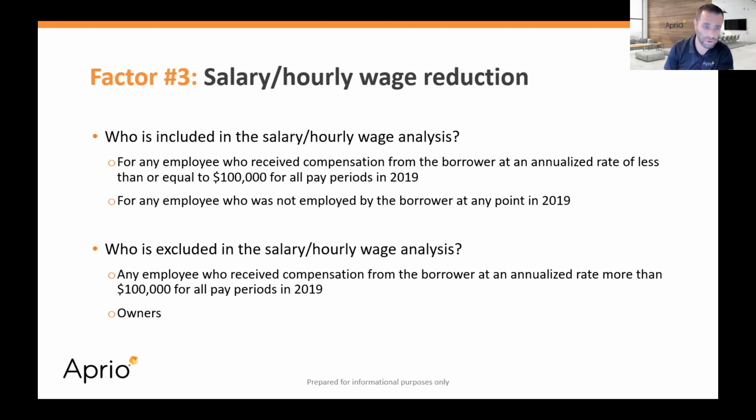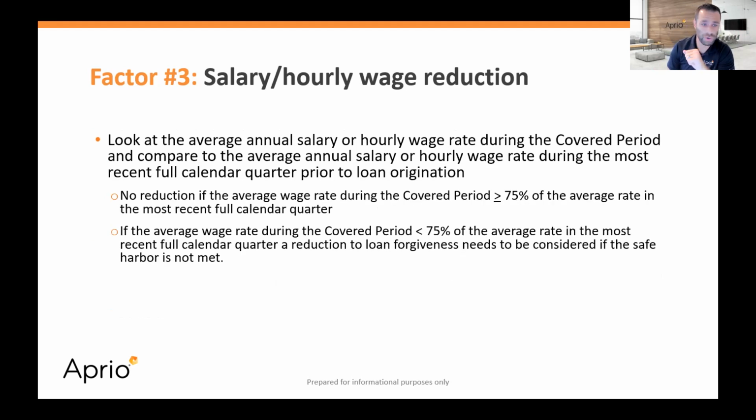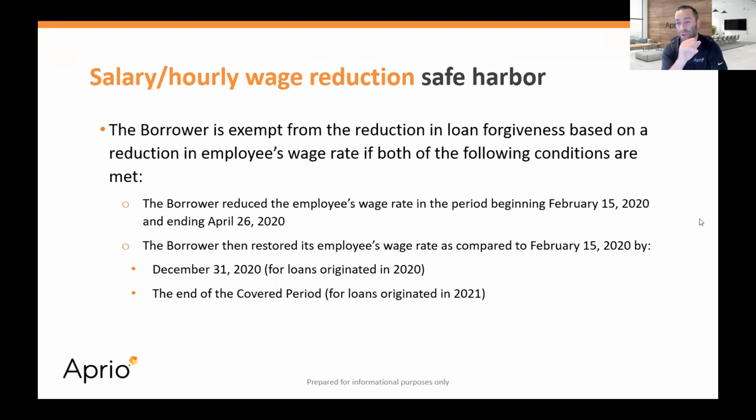Tom, there's a safe harbor here as well. Looks very similar to the FTE restoration safe harbor. I think we could probably skip to the next one. I've covered that one quickly. The safe harbor here, same idea. Did I reduce the salary hourly wage rates of employees between February 15th and April 26th? And then did I restore them by either December 31, 2020 for 2020 PPP loans, or by the end of the covered period for our 2021 PPP loans? Again, we simply just don't see this one a lot, at least not in practice through this point in time. As a reminder, factor number 2 and number 3 does not apply if the PPP loan was $50,000 or less.